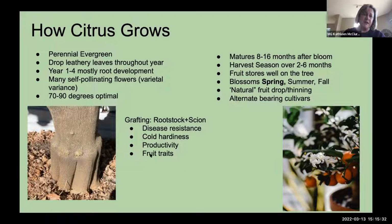Now, the other thing you'll see is that while citrus trees can be grown from cuttings, most often you will see citrus trees grafted. This picture on the left is showing a mature tree that has the grafted rootstock below, the scion that was put on here, and here is your graft union where the two connected. And they are grafted because over time they have found that certain rootstocks were more disease resistant, more cold hardy, would have higher productivity, or give certain qualities in the fruits. So over time, most of the trees will be grafted.